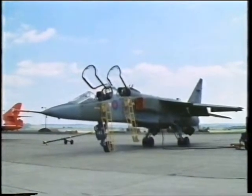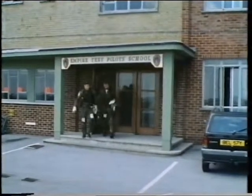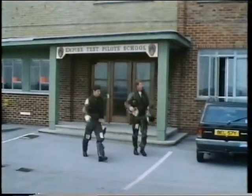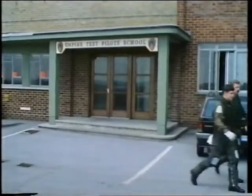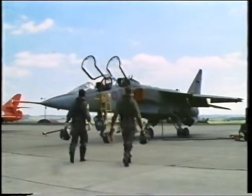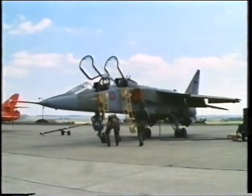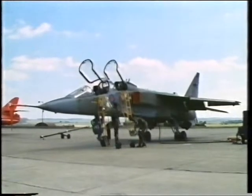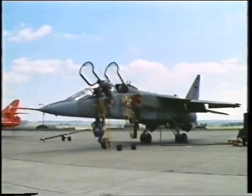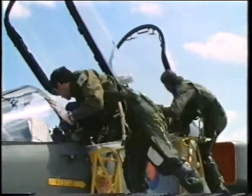All the students have flown the Jaguar on the low-level navigation exercise with a tutor. Now they are to fly it on their own as a test team. Two of the syndicate, Les Evans of the RAF and Nick Coulson of the Royal Australian Air Force, are going to look at the Jaguar's inertial navigation and weapon aiming equipment at high speed and minimum height. Today, Les is the pilot, with Nick his observer in the rear seat.